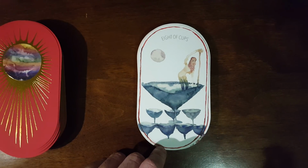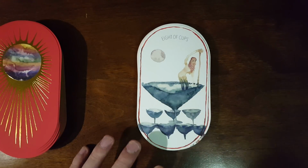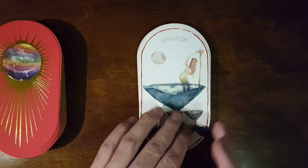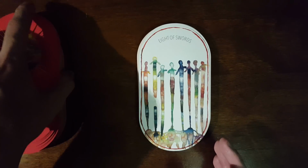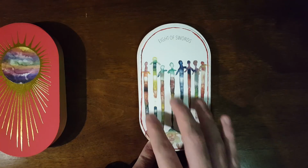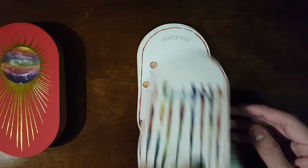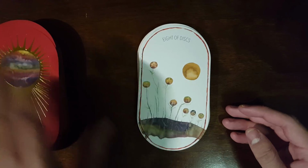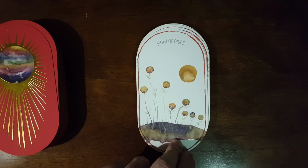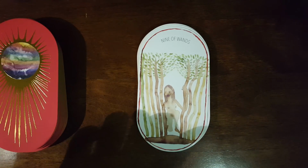Eight of Cups here. I like that. It does a different growth, change, switch up here with the traditional Rider-Waite Smith meaning or description. Eight of Swords. I do like how it's different people making like a cage almost, different personalities and aspects blocking you. Eight of Discs. Interesting. Very simple, very stripped back.